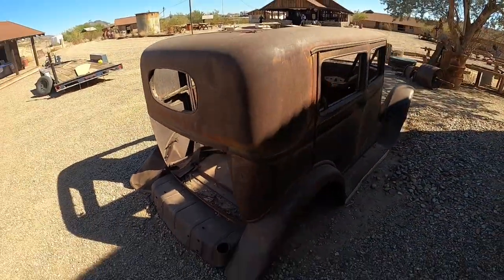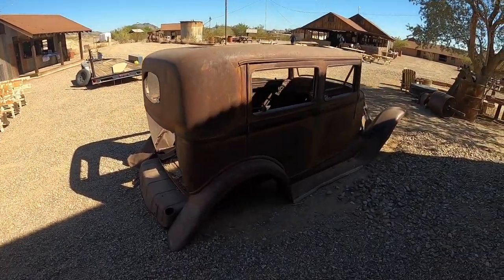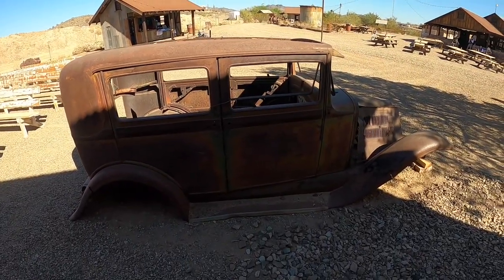This was not the exact same type of car, I can tell because the back window is different, but definitely the same era. And this one is much more complete than the one I found out in the woods.